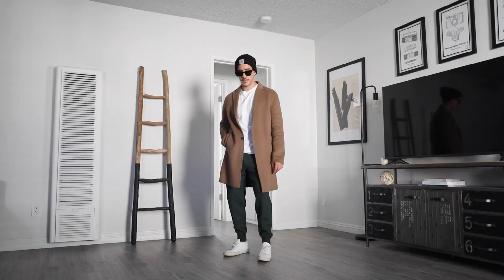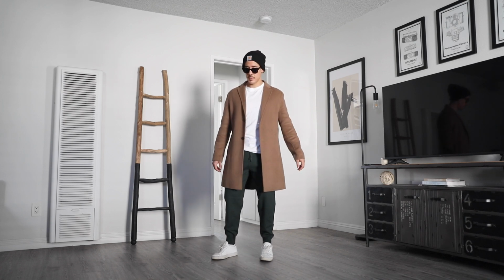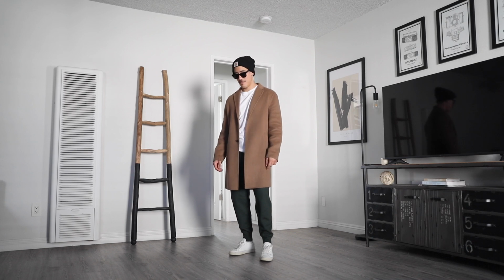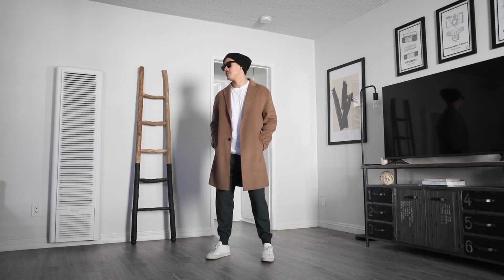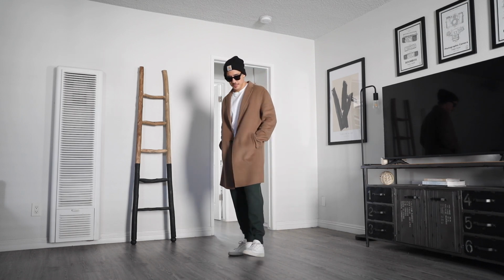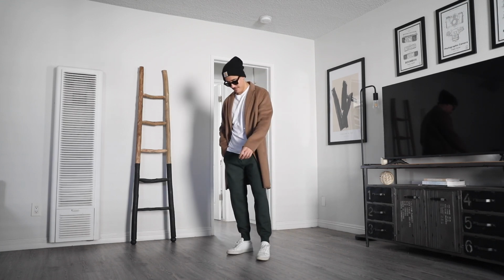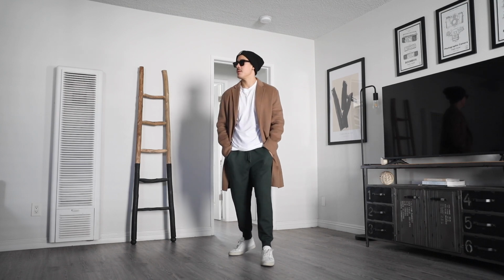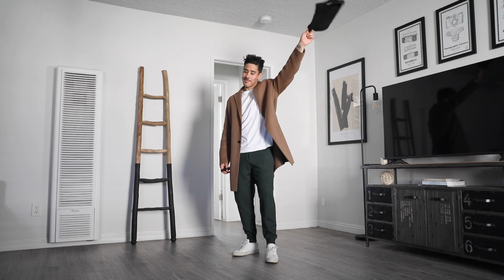All right, for outfit number 4, this is a really comfortable, just cozy outfit in my opinion. I have my Carhartt beanie, the Chimi sunglasses, the coat is from Zara, the shirt is Calvin Klein, the pants are from Zara. There are these really cool jogger pants in this green color, and the shoes are Common Projects. Again, this is great for running errands, nice gloomy day. Comfort over style, always.